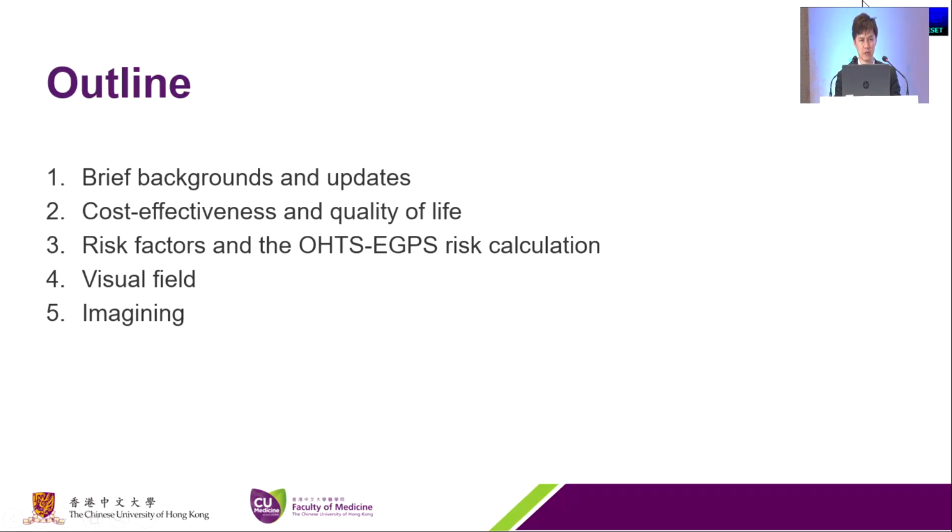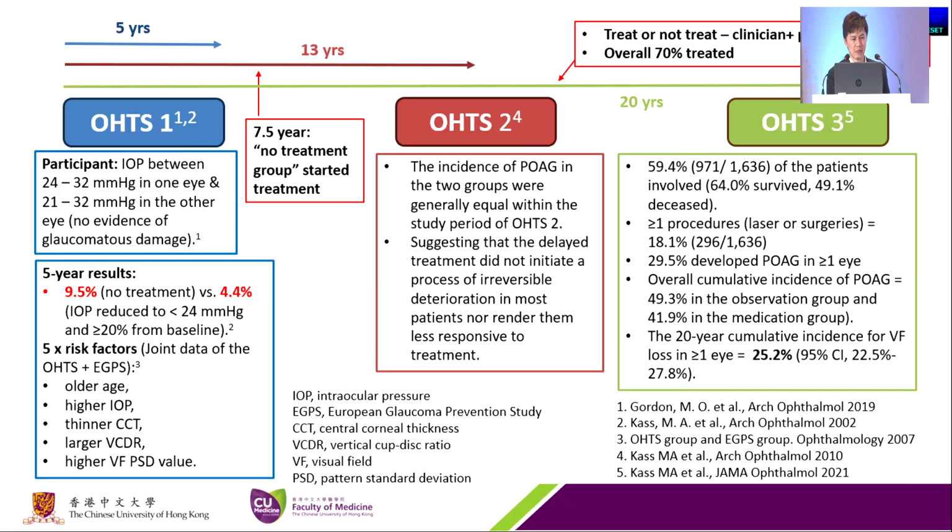Now, basically, I will give you a brief outline and background about what happens in the OHTS studies: cost-effectiveness analysis, quality of life, risk factors, calculations of the risk, and also visual field and the role of imaging. Now, this is basically the OHTS in a nutshell.